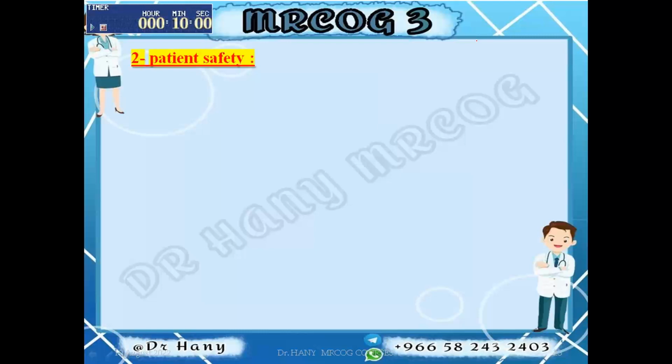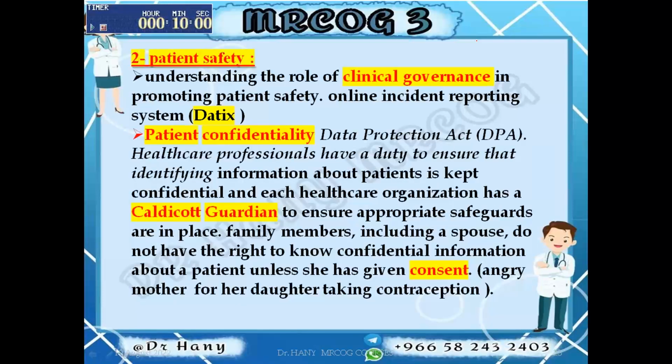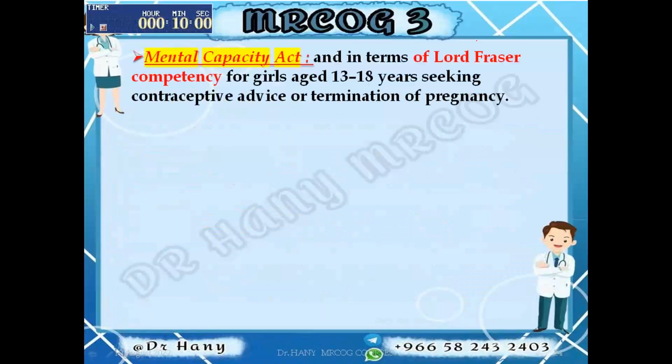First of all, I need to know about clinical governance, the never event, the incident report, the triggers of an incident report, patient confidentiality, the quality code guardian, the consent advice. All these are patient safety. I should know how to take a consent. What are the points? How to take an informed consent. The Mental Capacity Act, the Fraser Guideline, assess the competence before prescribing contraception or termination of pregnancy.